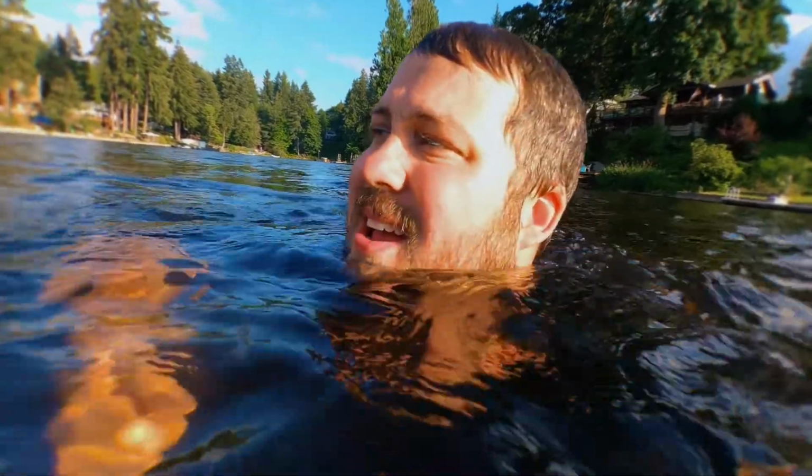Swimming here on the 4th of July in a nice dark lake. Sorry, you can't hear me well because it's all wet. But doing a little exercise, cooling down. At least I'm not getting bit by mosquitoes when I'm in the water. Maybe some fish, but you know, not mosquitoes.